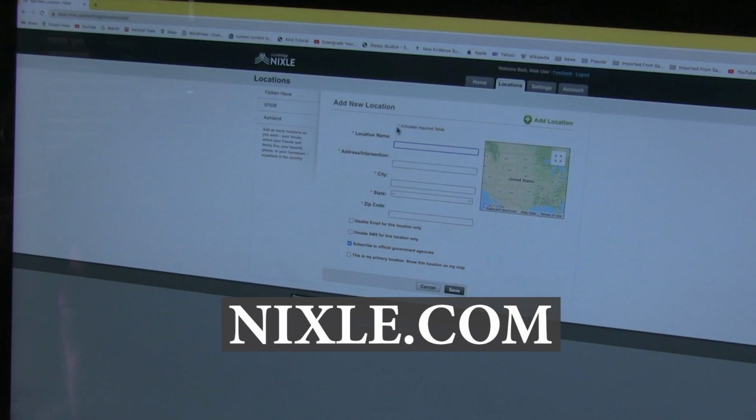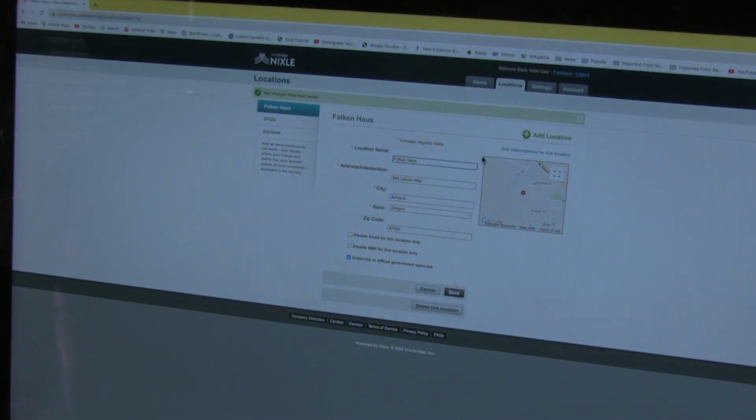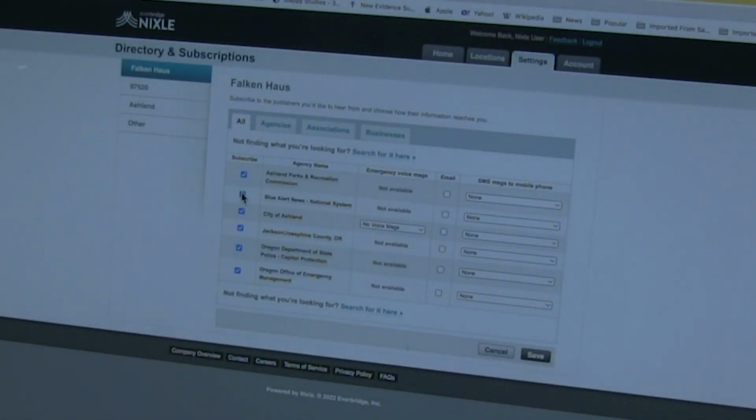All right, you're now getting the most basic Nixle alerts on your phone. To add email alerts and other things, you need your computer. Go to Nixle.com, type in your phone number, and all of these options show up. Now you can get lots of alerts. Civic information, community information, county, state. There are a cornucopia of alerts you can sign up for on Nixle.